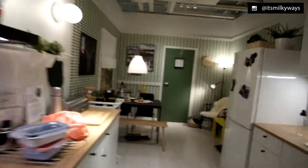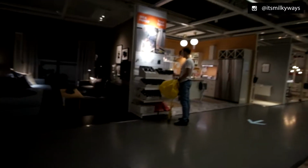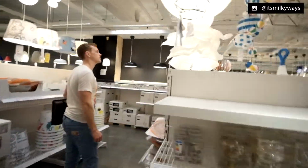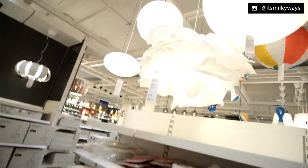Guys, welcome to my kitchen. Charot. It's not really like we need it. You like it? Then you can get it. It's only 99. Which one do you prefer if you would like?